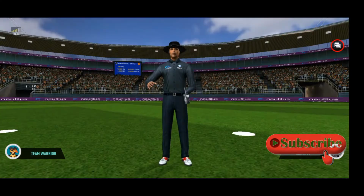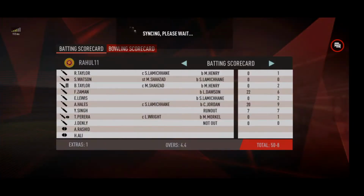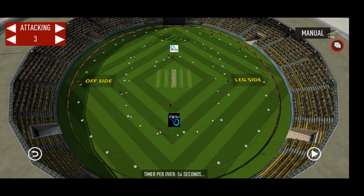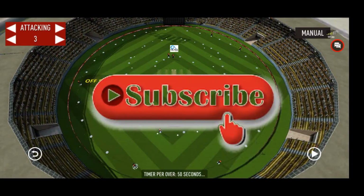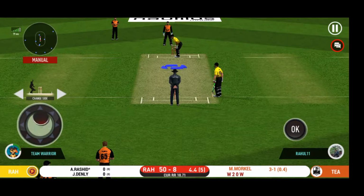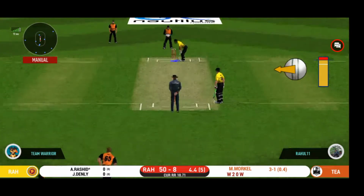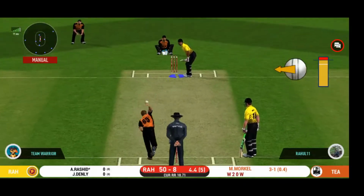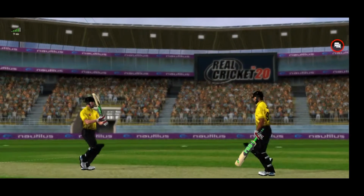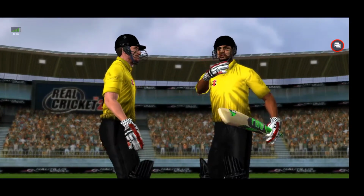Brilliant pick up and throw, and that looks out. He is taking a long walk towards the pavilion. That was such a waste of a wicket. Oh, close. Huge appeal and given. Oh, that's close. It's a huge appeal. That is a very good shout, and they're going to review it.